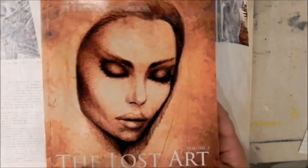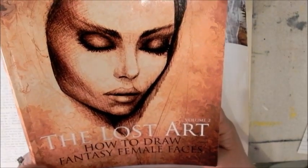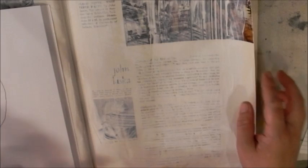Okay, so I have this really neat book that I pulled off my bookshelf called The Lost Art, Volume 2, How to Draw Fantasy Female Faces. And I'm going to follow his technique, which is a new way to get the proper measurements of a face. I've been into charcoal. I'm doing the 100 day challenges and I've been using charcoal. So I'm going to use charcoal.